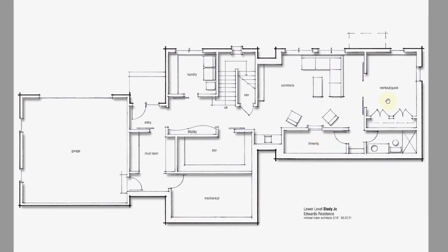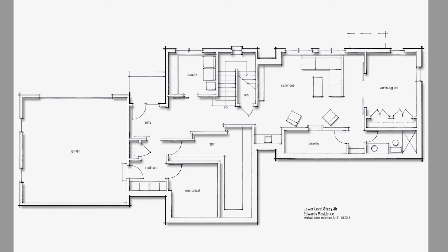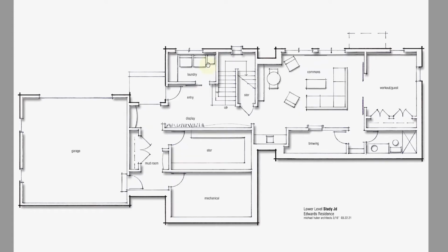A guest bedroom or workout space, and then a bath. They wanted a bath that was a little tucked out of the way but related more to the guest bedroom. Just like with the upper level, we've got a number of different configurations on this lower level. We even looked at having a side entry to get us closer to that stair as we move up. So in any event, those are some of the plan iterations of where we're at.